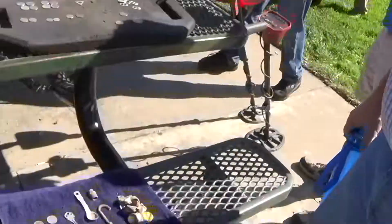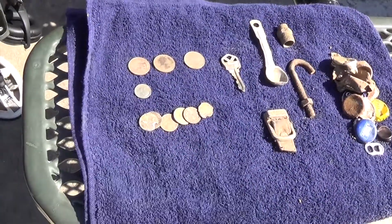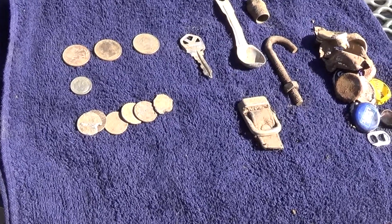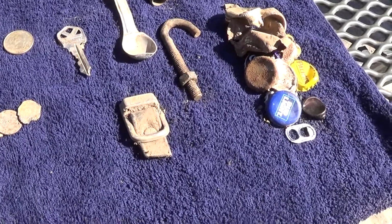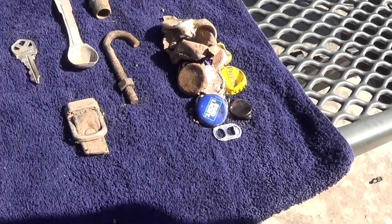Don here, hunting with my Explorer XS. Yeah, rough day for me, but a couple of you did good. Look at that. Quarters, dime, penny, key, measuring spoon, buckle and some hardware.